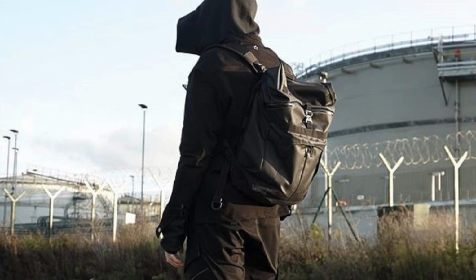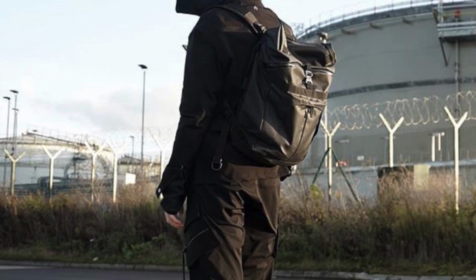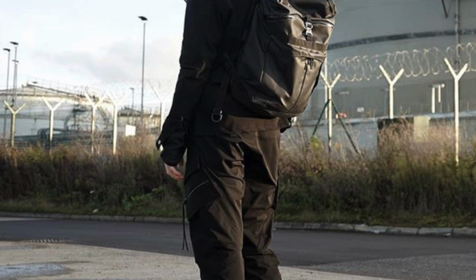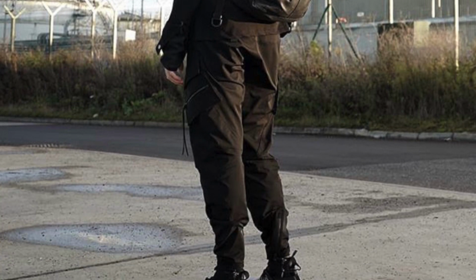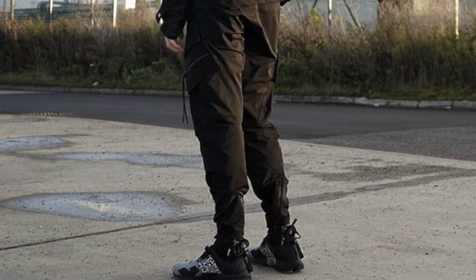I think it ticks a lot of the boxes, and I think it fulfills what people's expectations are of techwear as well. Because there's a lot of stuff that I think still fits into the category but looks very different, and then kind of leads people to be like, oh, that's not really techwear. But I think something like that, it's kind of hard to debate, I think.